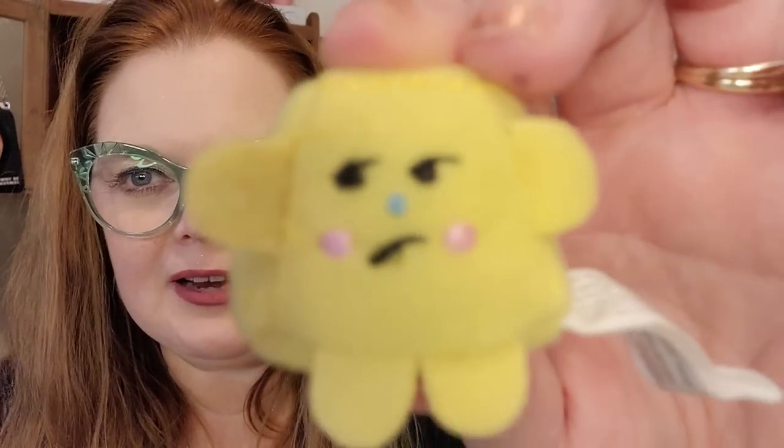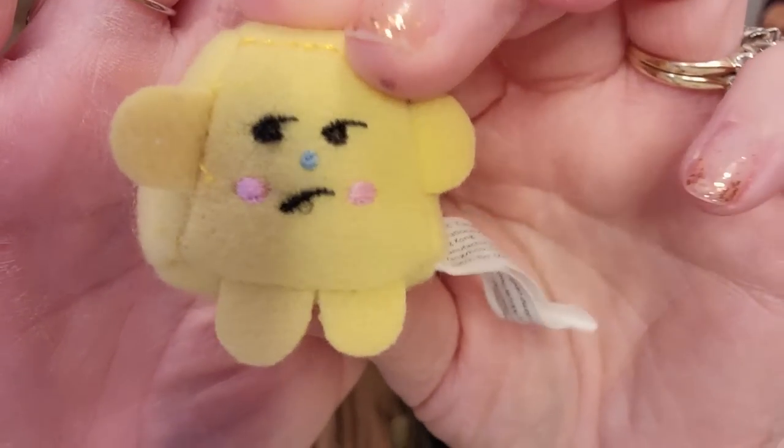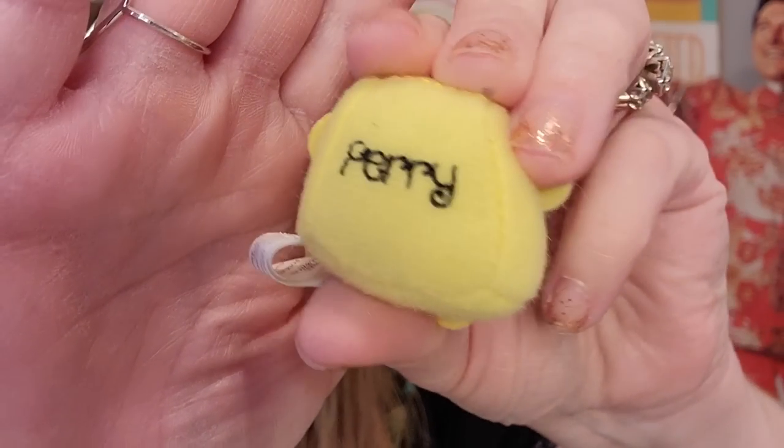This one is, oh my gosh, this one's so angry. This one's just Perry. Perry's a little pear slice, giving you the side eye with a little smirk. Boop, boop, boop. So cute. So I'm glad we didn't get some duplicates there. All right, we've got two more Cutie Fruities to open.